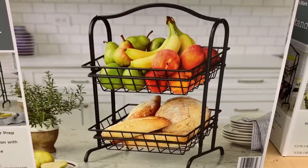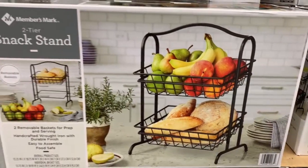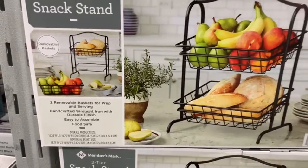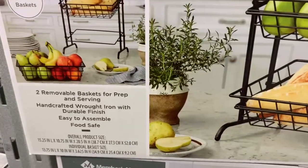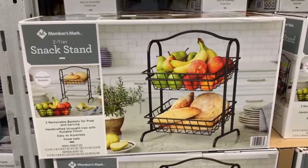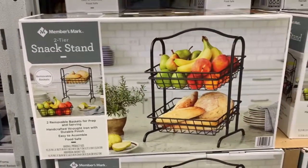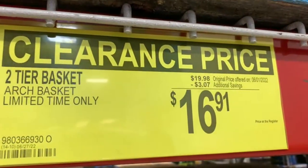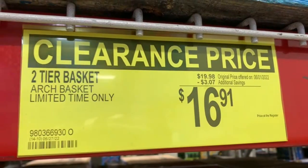Now this is a really nice find. This one is a two-tier fruit basket stand. It's actually part of the Member's Mark, and you can use it to load up on some of that fruit. You can put some bananas on there, some pears, some peaches, or some bread, and you can even use it, for example, to load up on granola bars, some nuts, some sparkling waters, whatever it is you like. You can really use up your counter space with something like this.